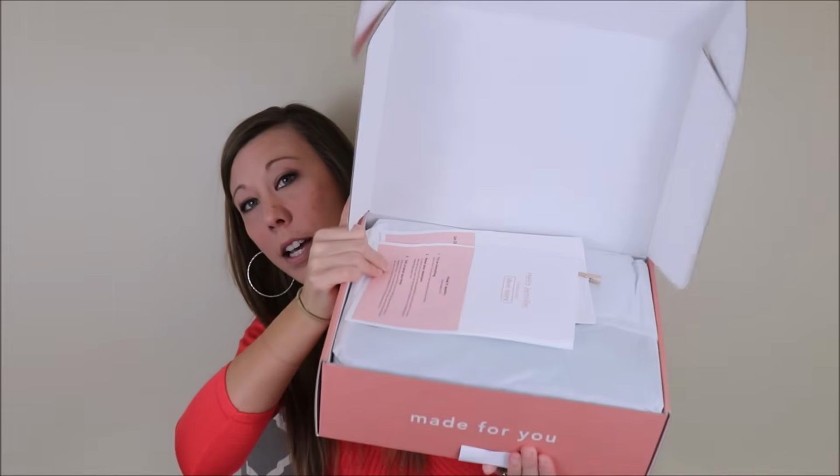Okay, so just to show you guys what it looks like on the inside, there's some paperwork, again, kind of how it works, what they sent you. It looks like a style note and information about each and every piece, about how to style it. Looks like there's 6 items. I can't remember how many they send you. So yeah, there's 6 items in here, and they provide you with a referral link and your style notes, your mailer to put it back in the box, I'm assuming, to send it back. So let's go ahead and dive right in here.